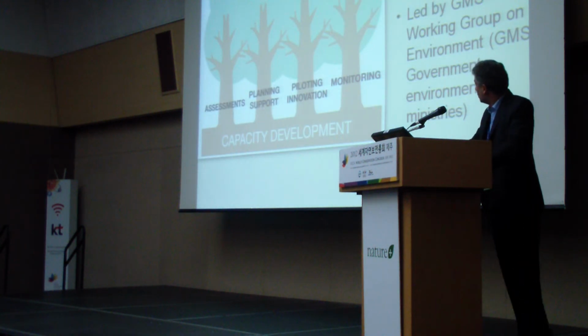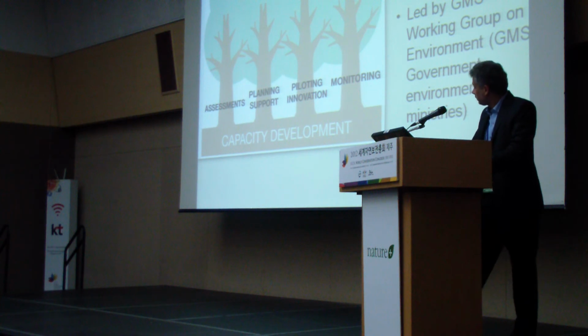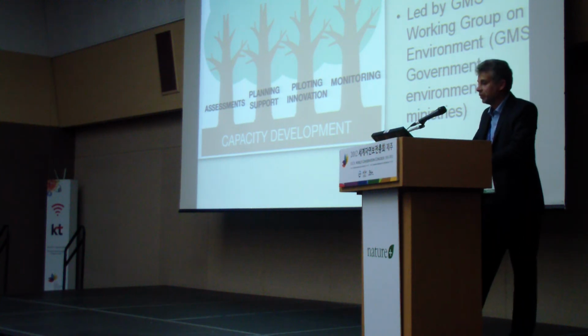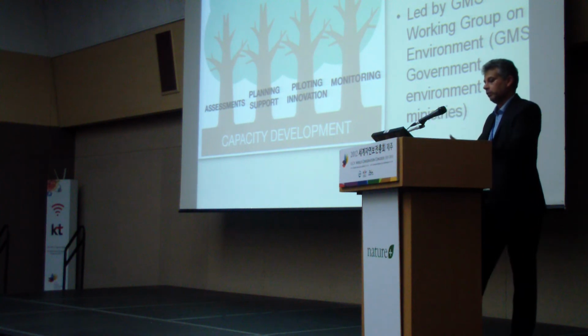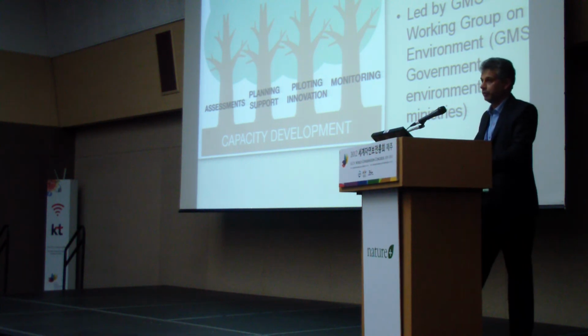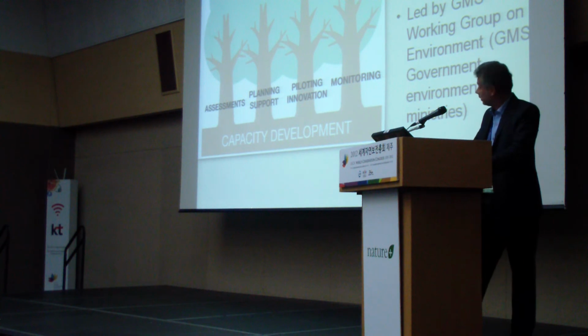So just to finish up, the program has ecosystem services and other types of assessments as one of its fundamental or core pillars, and using those assessments to support planning processes and investment decision making is also a pillar.